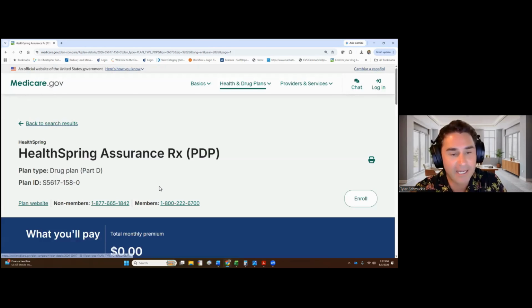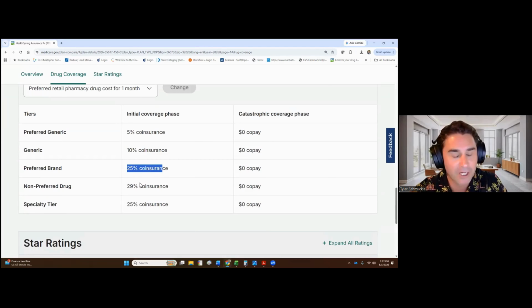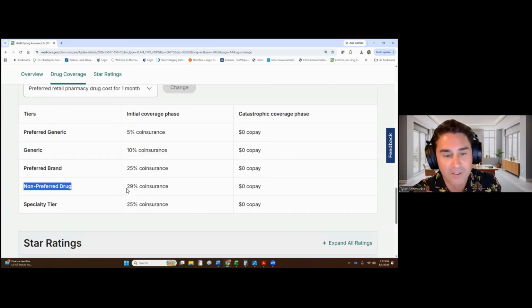Also, this plan has a very good tier 3 and tier 4 co-insurance. You see sometimes that there's a prescription that's not covered on the formulary or on the covered drug list. And if it's authorized, they do a non-formulary exception. They'll put it in this tier 4, this non-preferred drug. So at 29%, that's actually one of the lower tier 4 copays or co-insurances. And so this plan is very popular.